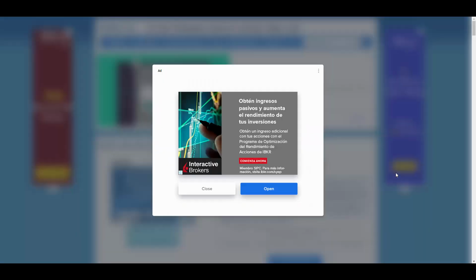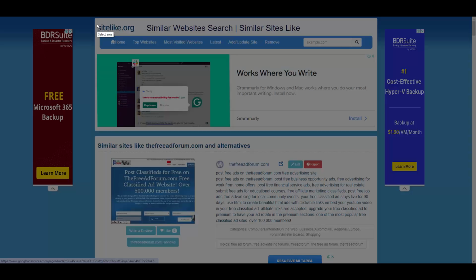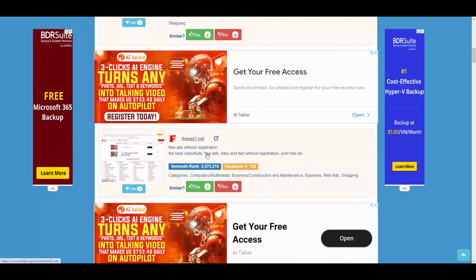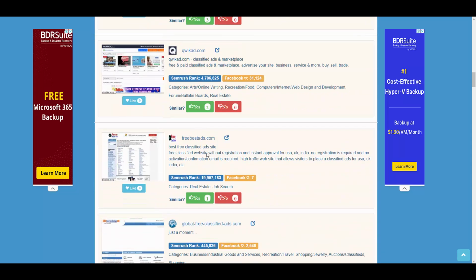For example, you can go to site-like.org. Here I have the URL, so you can go to site-like.org. You can paste the URL for Worldprofit, or you can use this one, freeadforum.com. You're going to have multiple classified sites in which you can actually add your classified ads.